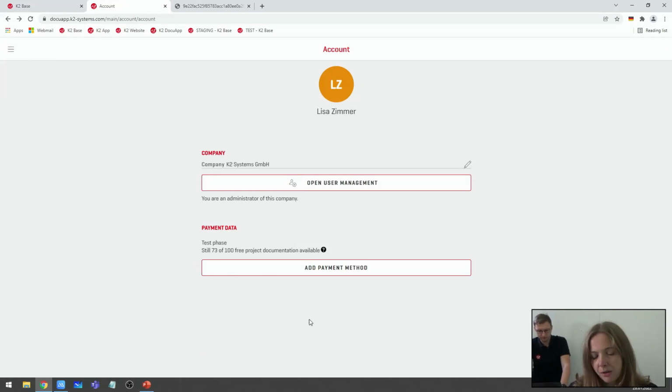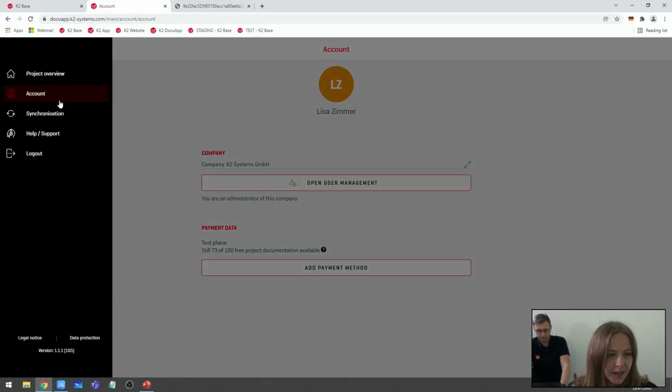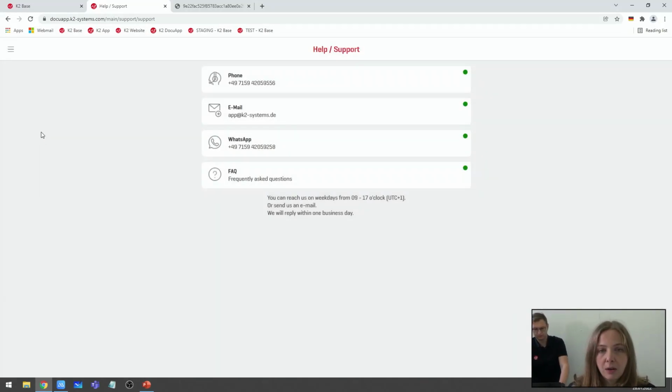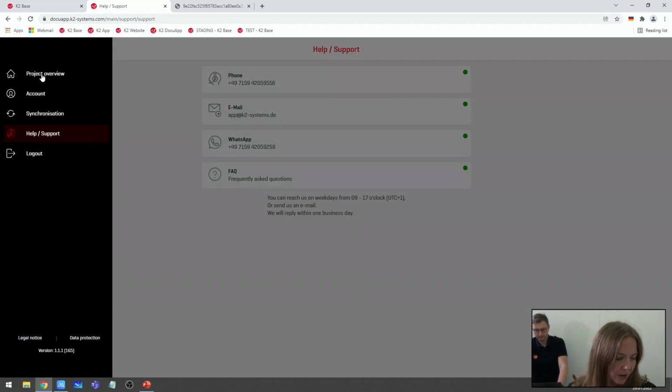And here are also the settings for payments. And we have a help and support section where you find quick help, for example, writing us a mail, writing us per WhatsApp, or clicking on FAQ, where you find a list of frequently asked questions we answered for you. Right, but back to the project overview.